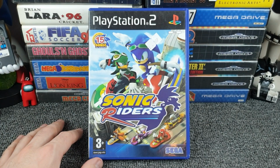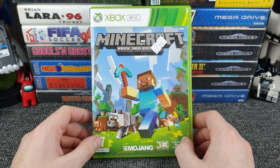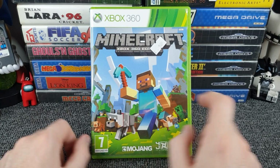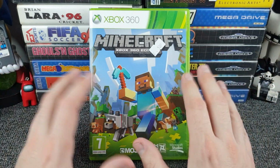And then finally, we will end up on a 360 game. Okay, usual charity shop, usual boot sale find of the Minecraft Xbox 360 edition. I have had this game so many times and I've moved it on because I'm just like, this game isn't too rare. It's quite common. You get it all the time. You find it all the time.